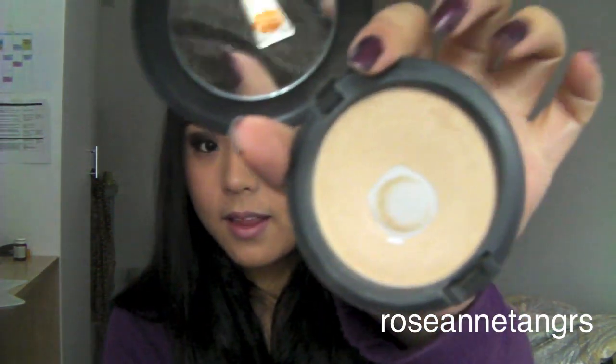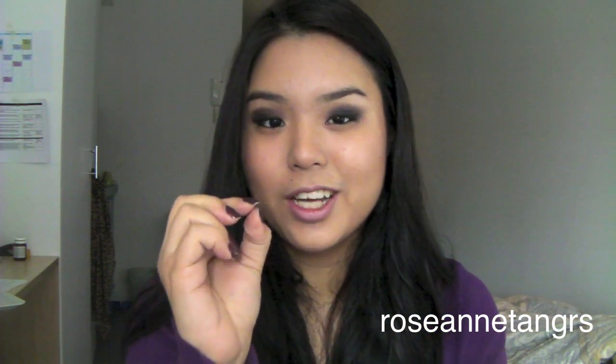And I have hit pan. This is, I think, also my third one. And I love this powder because it's great for touching up through the day. I am currently interested in blot papers, so I want to try that out, probably the Clean and Clear one soon. I do like this because it provides a teensy bit of coverage, very, very little.